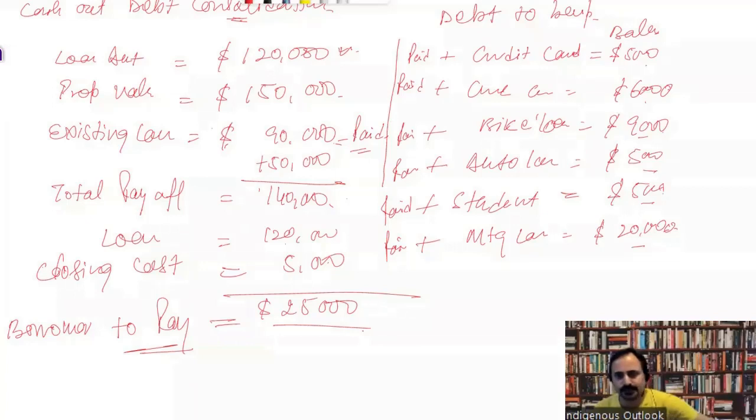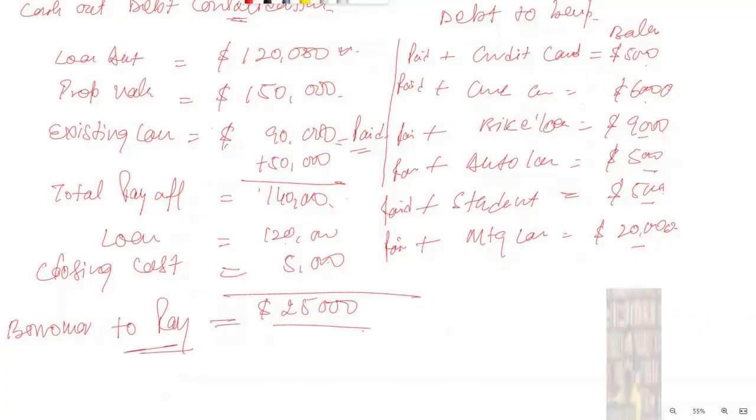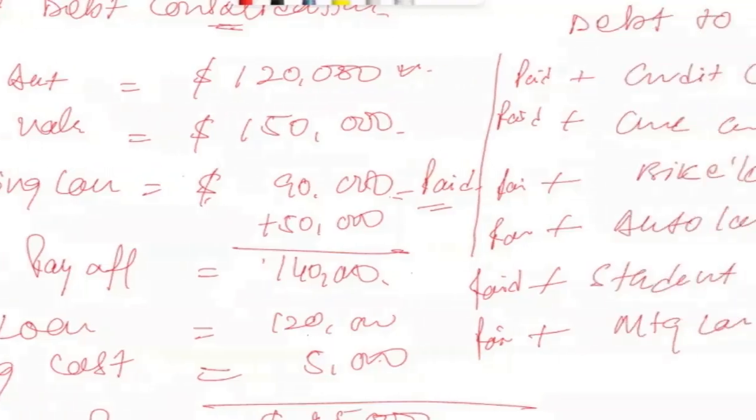Everyone agreed to that? Is there anyone who is not agreed to that? Everyone agree that it is a no cash out loan? Right? No, that is incorrect. It is a cash out loan.